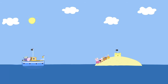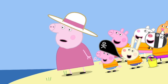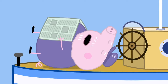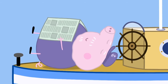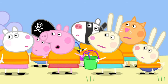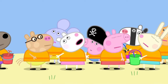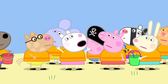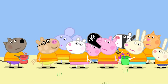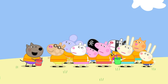We have to wake Grandpa up. Shout as loudly as you can. Grandpa Pig! Wake up! Wake up! Oh, no. Grandpa Pig is still asleep. Grandpa's too far away to hear us. We're stuck on Pirate Island. We're castaways. We'll be here for 100 years. We'll have to eat wild fruit and berries. And we'll have to eat insects and slugs.